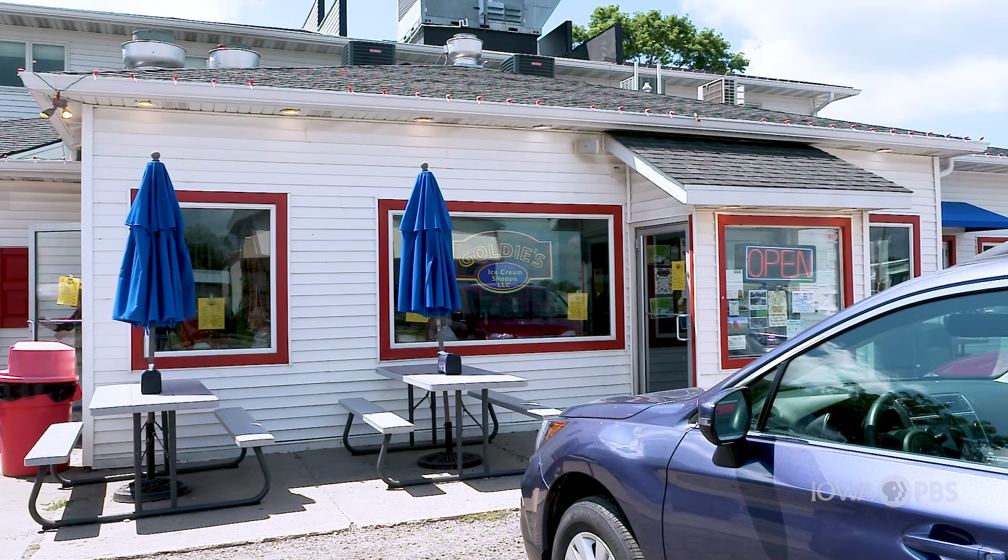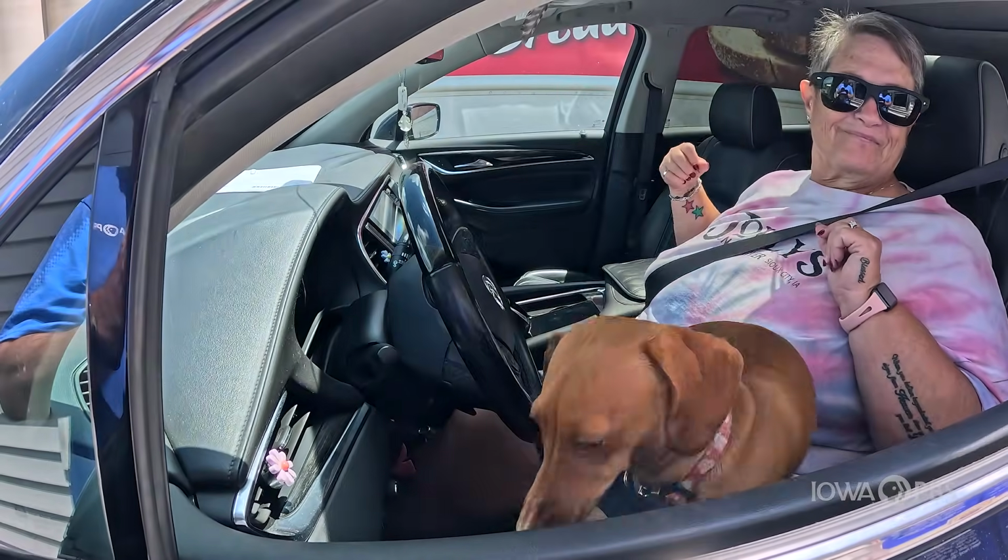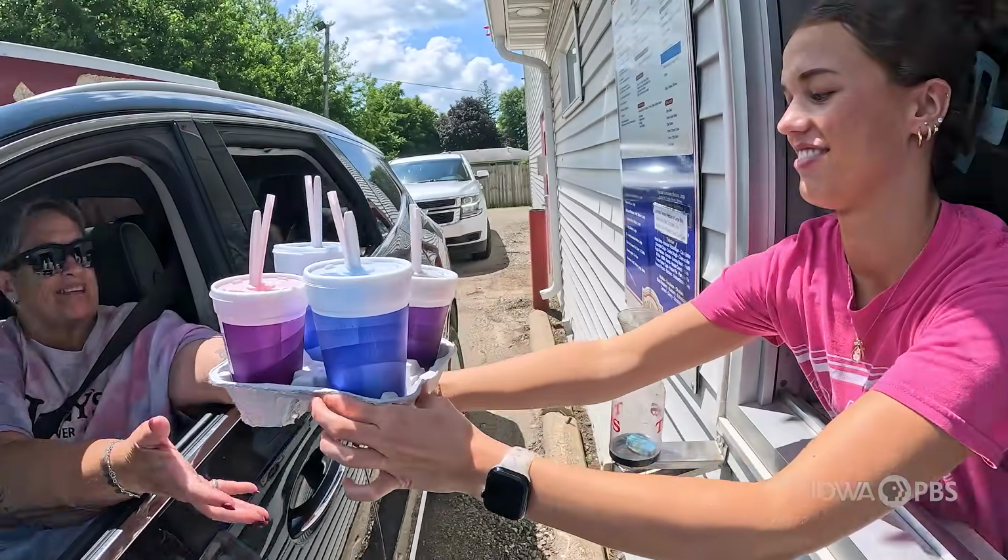Goldie's Ice Cream Shop first came into being in 1995 as a seasonal ice cream eatery, keeping Prairie City residents cool with sweet treats on hot summer days.